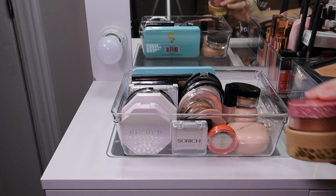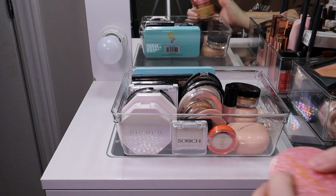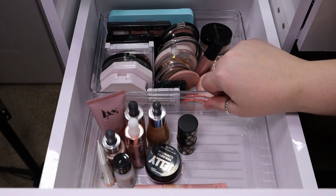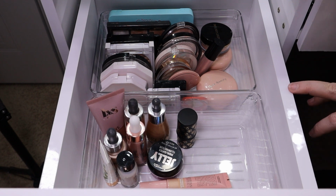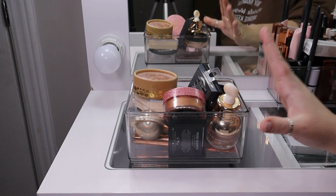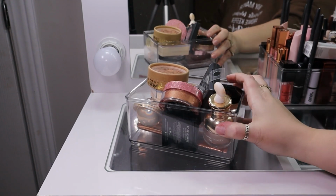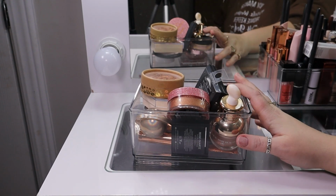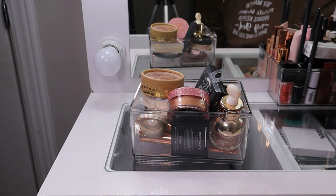So much better. And I am going to go ahead and get rid of these as well. Okay, so this is what our drawer looks like after we decluttered. I'm so happy with that. I think that looks so much better now. And then this is everything that I got rid of. So I did get rid of quite a bit of stuff out of there. I'm happy with that. And that frees up some room. Everything's not jammed up on top of each other, so I'm happy with that.